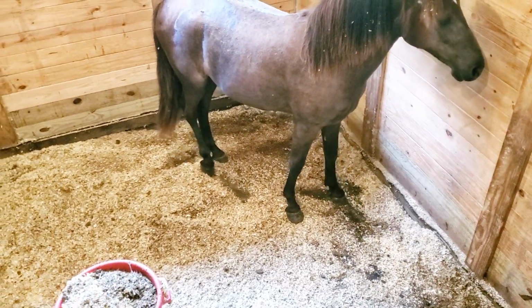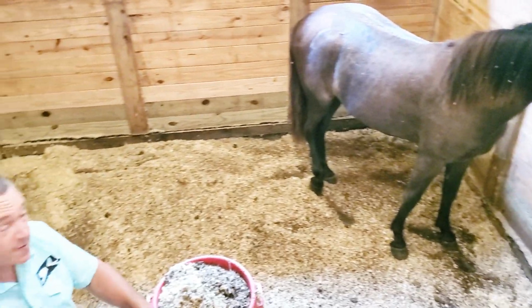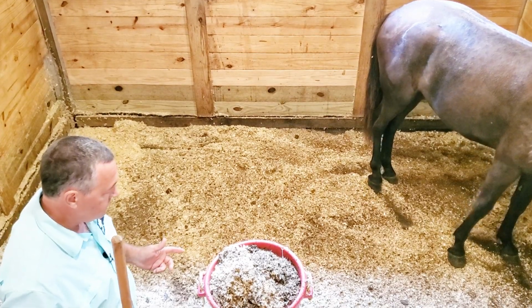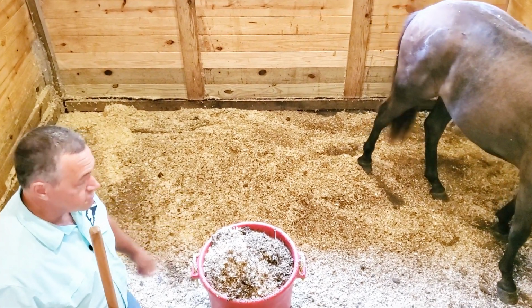Okay, that's good enough for now. Tomorrow I'll strip the stall completely out and start with fresh shavings. So let's get this bucket out of here and we'll start working with him.